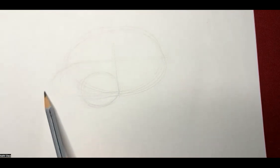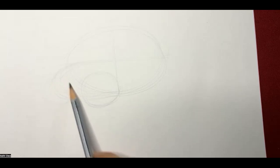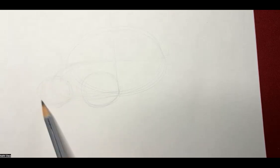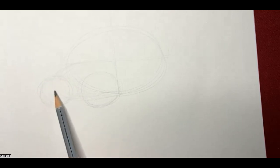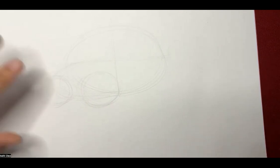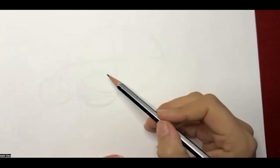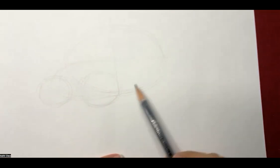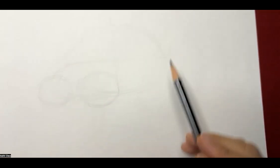And then in the same line, we'll make another circle like this. This circle on the left is slightly smaller than this circle. Now, I don't want you to draw the line very dark. So hold the pencil far away. Hold the pencil far so that you can't press the line.